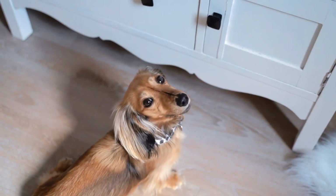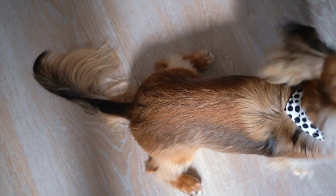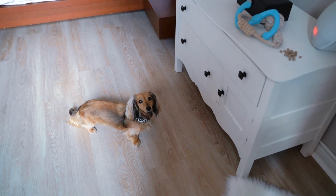Excuse me, I see you got out some treats and toys. What are we doing today? I love when she does the splits. You want those? Okay, we're gonna use them, don't worry.